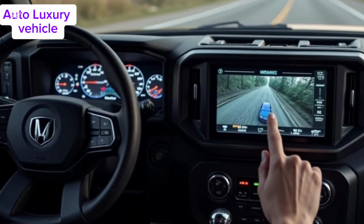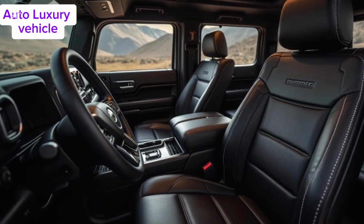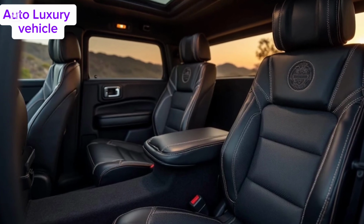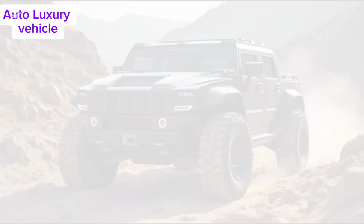The interior is decked out with premium materials, leather, carbon fiber, and even recycled materials in certain trims. And the seats? They're both heated and ventilated, offering supreme comfort whether you're conquering trails or cruising on the highway.